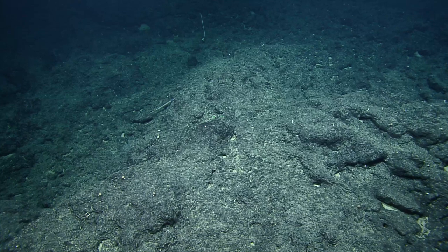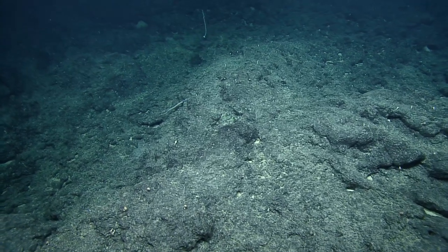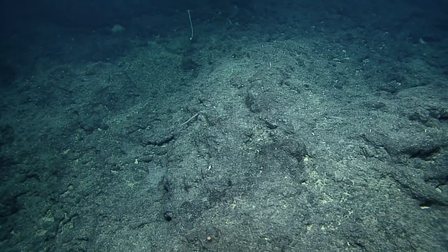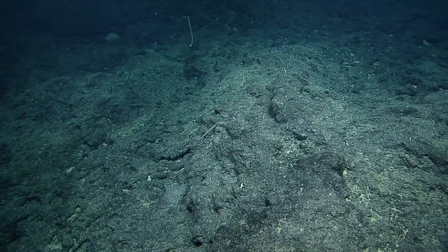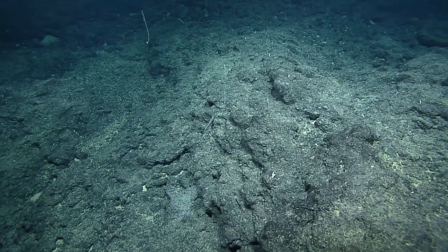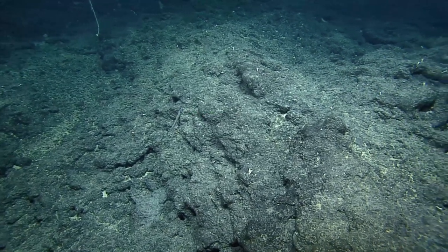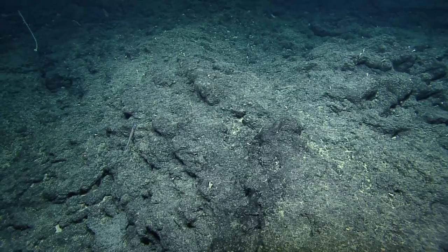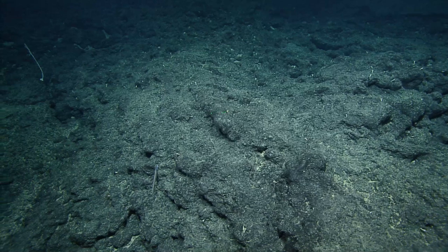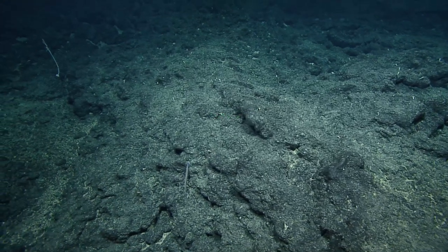Oh, this is a... Can you circle it? I don't see it. For crinoid out loud. Is that an eel? Oh, yeah, that's an eel. I didn't realize it was moving at first. Bonk. Bonk. At least we're not stirring up sediment.